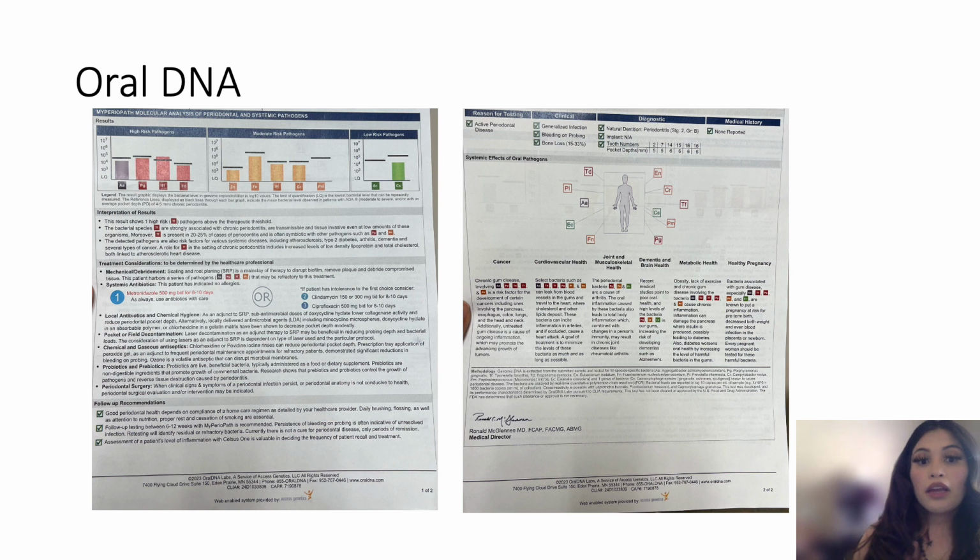So I went over this with him. I told him, these bacteria in your mouth can lead to systemic diseases such as diabetes, cardiovascular diseases, and just all these other systemic diseases that people don't relate to their mouth because they think that the mouth is not part of the body.